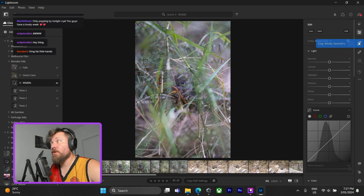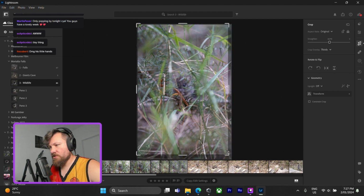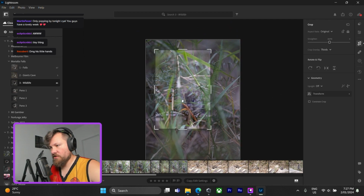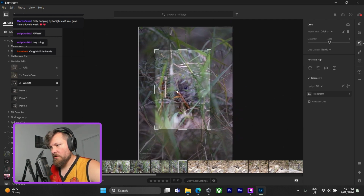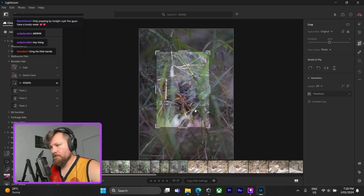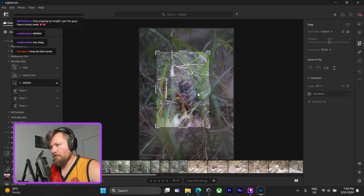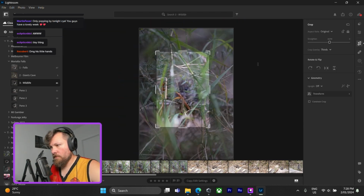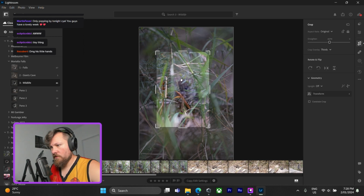And my computer's working overtime. Alright. So first thing I'm going to do is crop, so that it is a more engaging picture. Just going to go in real tight. Real tight. There we go, about there. Let's see if we can center it. There we go.